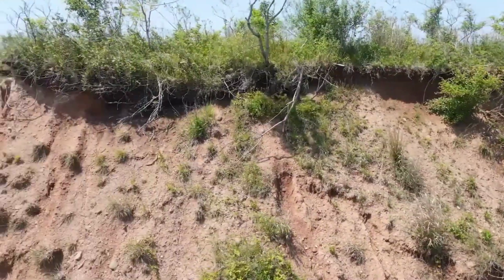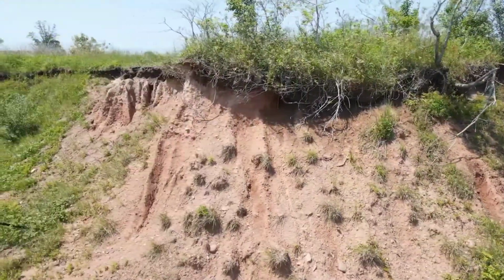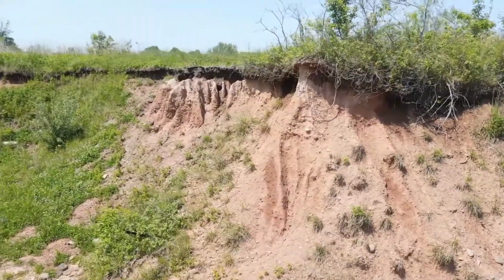At the top of this glacial cliff, we can see how the sediment over time has mixed with decayed organic matter, creating a layer of soil out of which plants can grow.